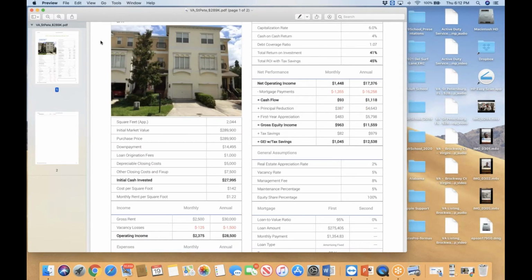It goes very quick. All right, so for those of you who are interested in this VA foreclosure program, I can help you, so contact me directly.